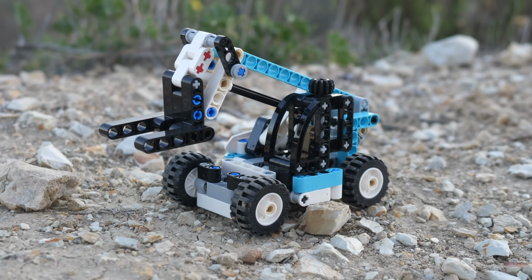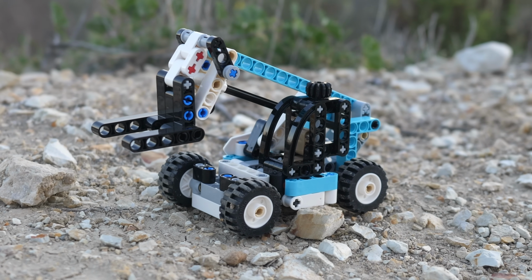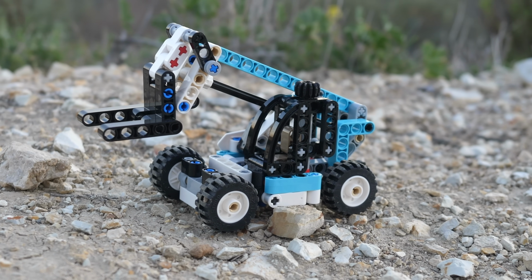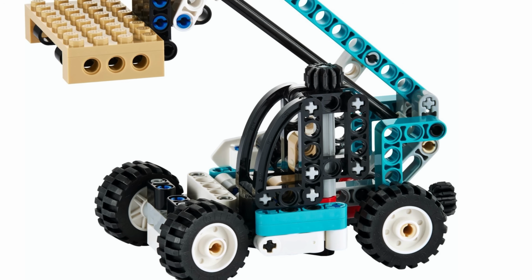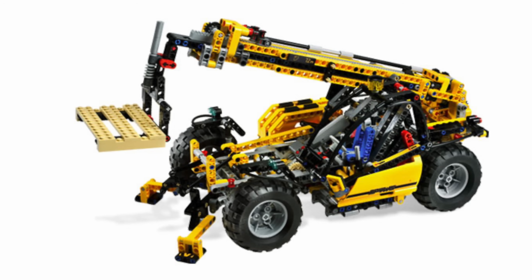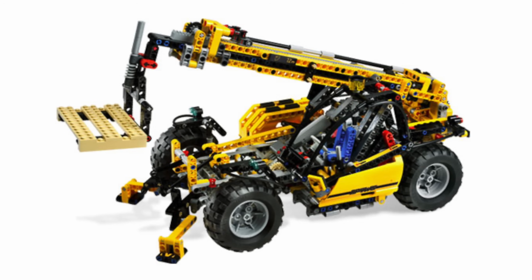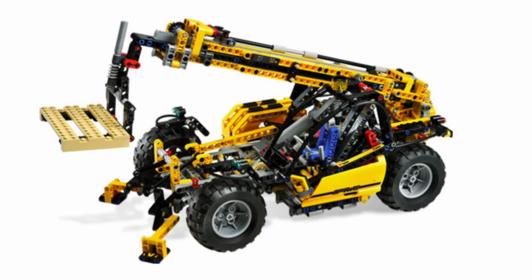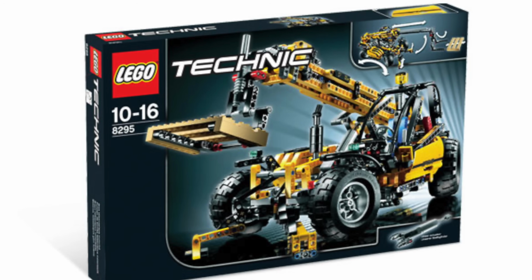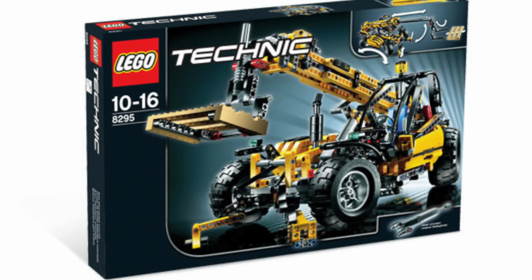This is an example of how to make cheap Technic sets. This telehandler looks phenomenal and has great functionality. I think a fun challenge would be to make a larger version of this exact telehandler with LEGO Mindstorms. In 2008, LEGO actually made a very large telehandler with Power Functions, motor upgradability, and a gearbox. I really hope that LEGO makes an updated version of that telehandler. Maybe it should even be fully remotely controlled with Control+.